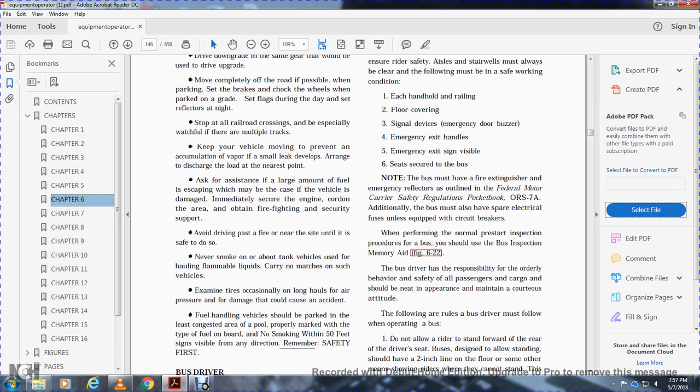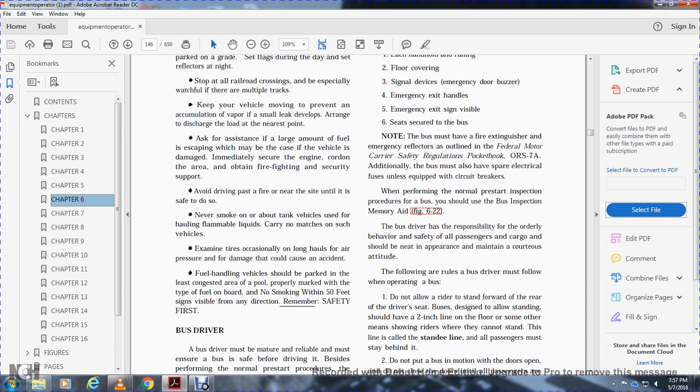Never smoke near the tanks of vehicles hauling flammable liquids, and carry no matches on the vehicles. Examine the tires occasionally on long hauls, checking air pressure for damage. Extended fuel handling vehicles should be parked in a suggested area, properly marked with the type of fuel on the board. No smoking within 50 feet of the sign in any direction. Remember, safety first, bus driver.